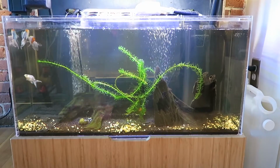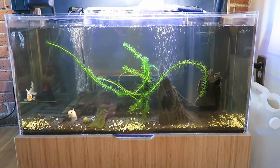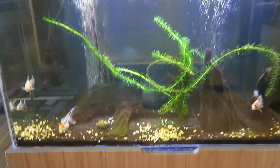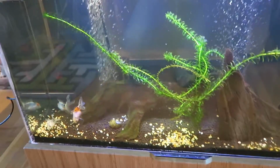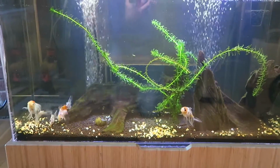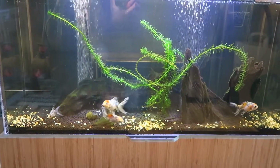So here's our aquarium. You can see 4 or 5 of the fish in this shot right now. We have 6 fish at this time. An update on the aquarium is that I had to remove a couple of the fish and give them to one of my coworkers for their aquarium because I had some larger fish in here and they just weren't playing well with others. There was some quote-unquote bullying happening, and I didn't want to stand for that.